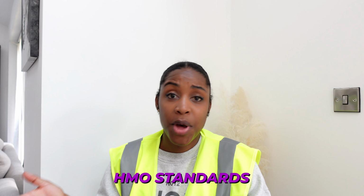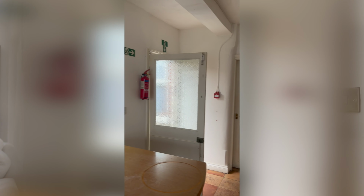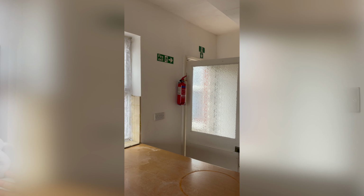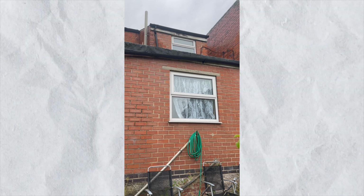So yeah, for this particular property, I think it's going to take a lot to even get it up to HMO standards, even though you see all the markers in here, like the fire extinguishers, the fire exit signs and all that lot, suggesting that it is already running, or was running at some point as a HMO. At the very least, for me to do this property up, it would cost a lot more money than what I was hoping for. So on this occasion, for this property, I actually said it was a no.